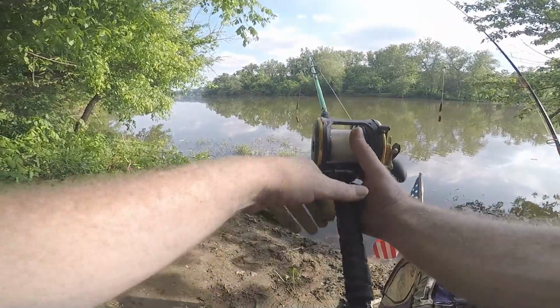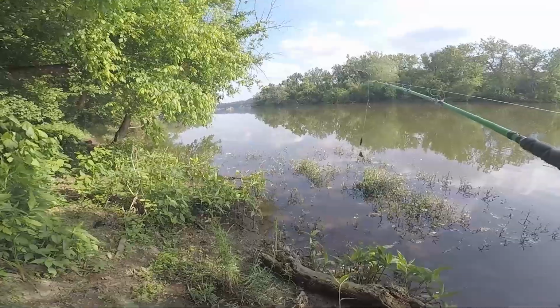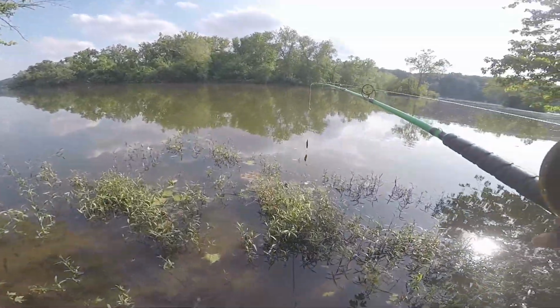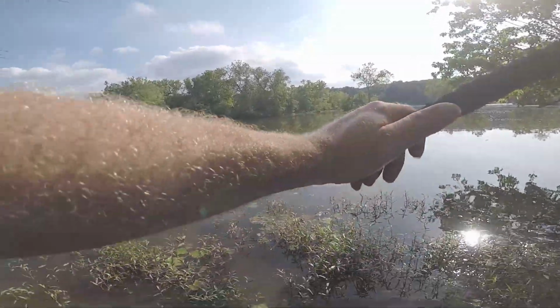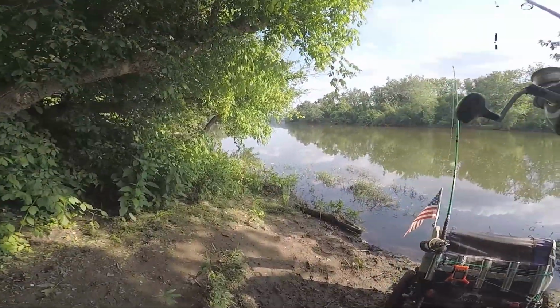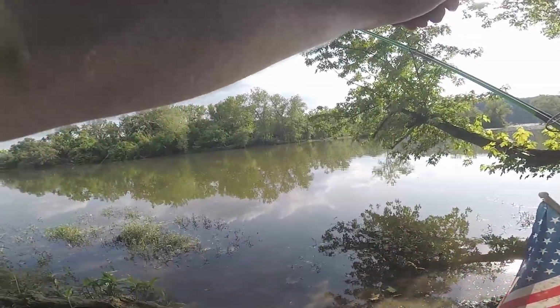Let's get this first bait out, which is a white perch head. It's a little muddy out here. I'm gonna try to walk out here and sink a little bit. All right, we got our cheese hot dog. Let's get it out there too. Let's don't hit the trees.